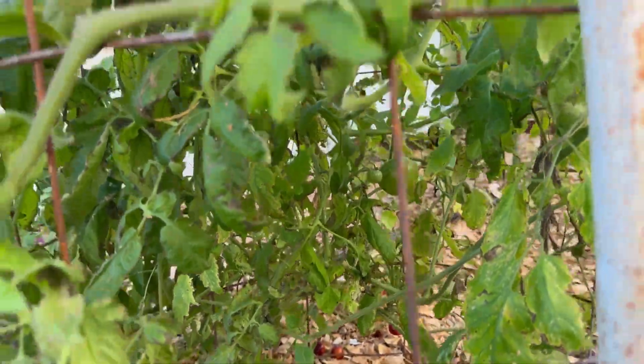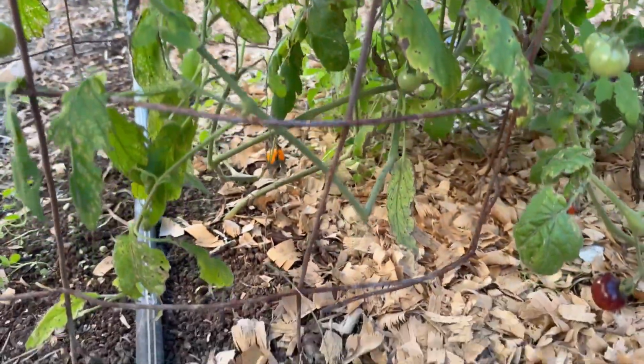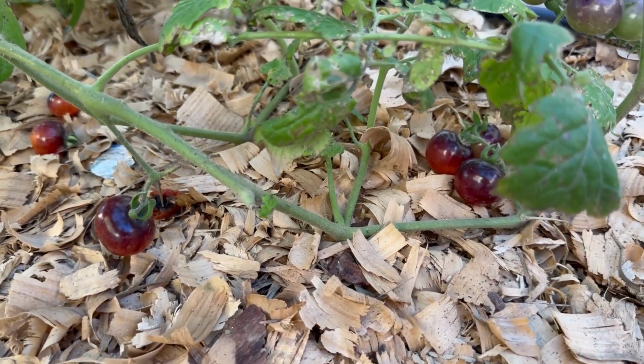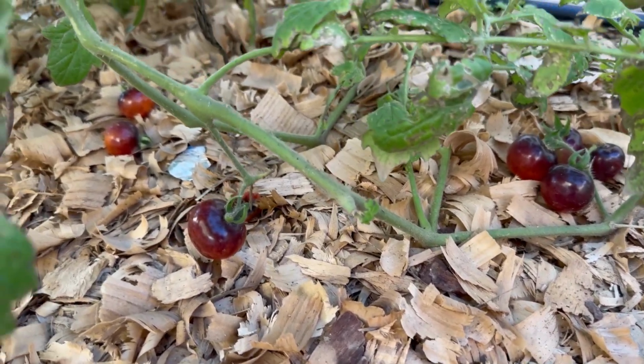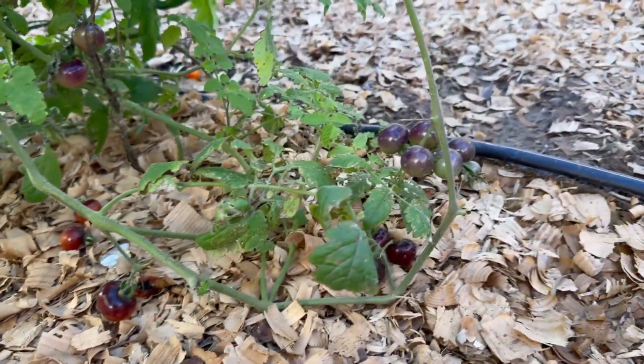Okay, and then on the other side, there's sun gold in there as well, as you can tell by the orange one over there on the ground. And I also have the black cherry. Or, yeah, I believe that's what it's called. Can't even remember anymore.